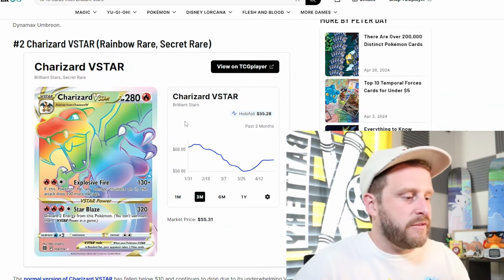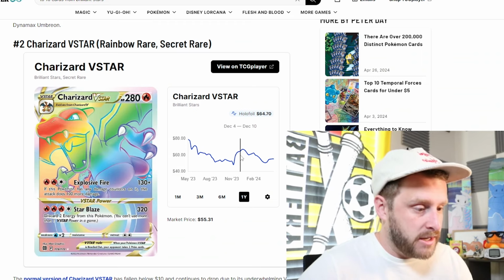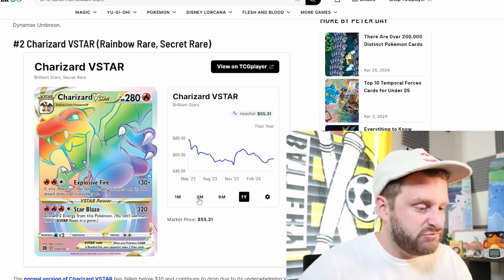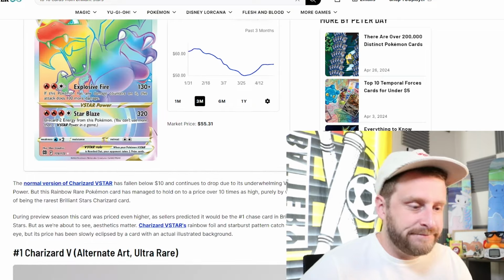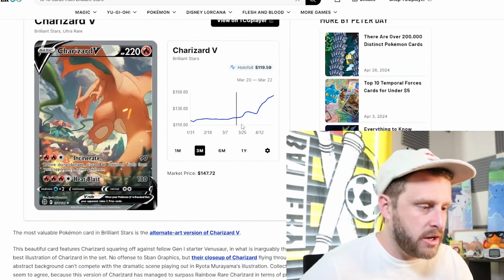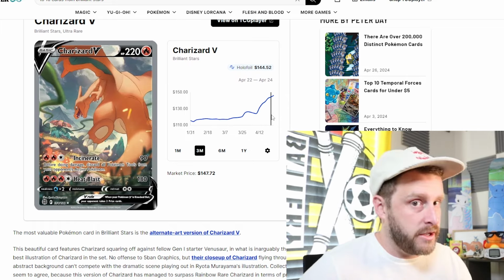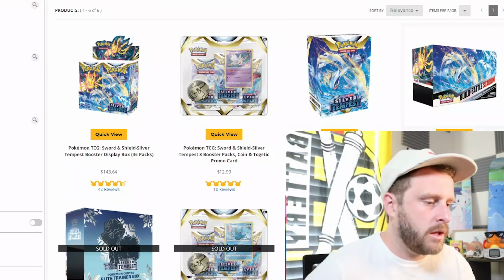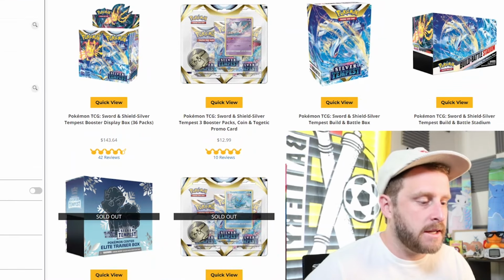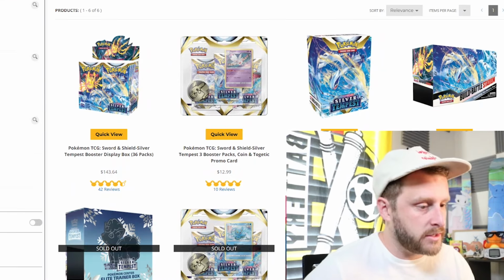See, this card when it first came out was selling for a lot more. And that price just went down, down, down. People just don't like rainbow cards. What are you gonna do? I like them. And then of course the big boy, Charizard Alt Art, which is on the rise, much like all of the Alt Art cards, but that's for another video. Cool beans. And last but not least is Silver Tempest, the Lugia set.